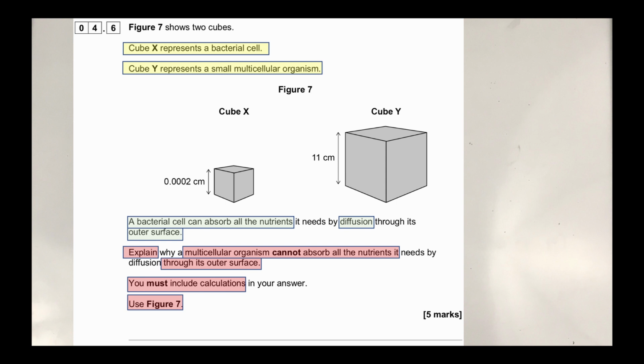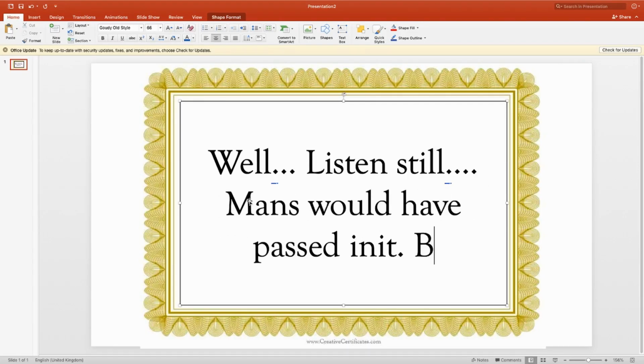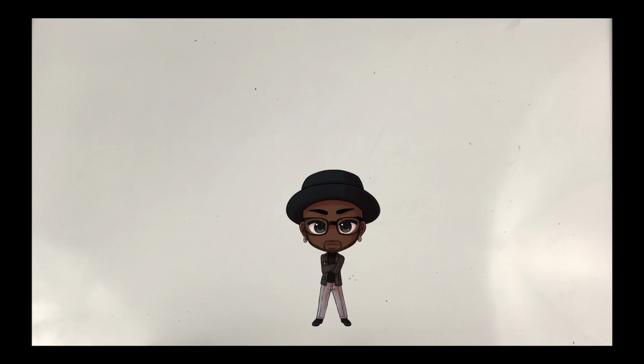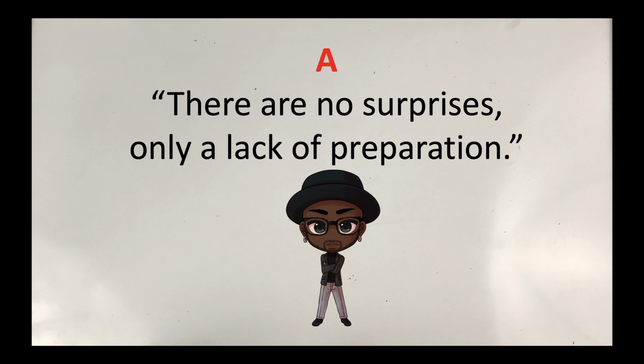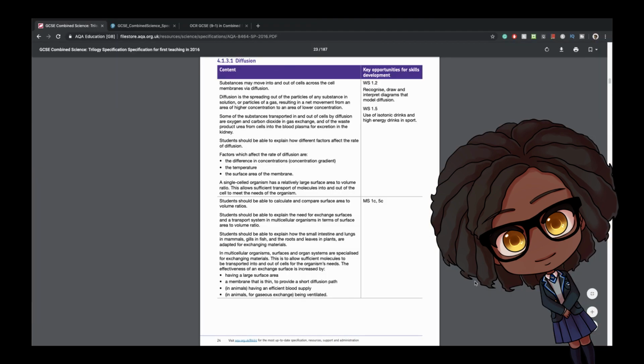All of this isn't stopping you though from taking matters into your own hands. Your GCSE certificate isn't gonna say, well listen still, man's with the past innit, but them textbooks were dead. Nah fam, you need to read through your syllabus and make sure you have covered every single sentence. That's all good, but wouldn't it be better if you had a document where you could edit and rate your knowledge?